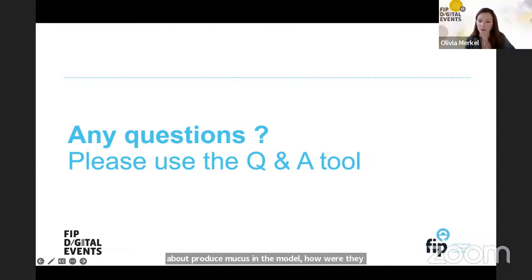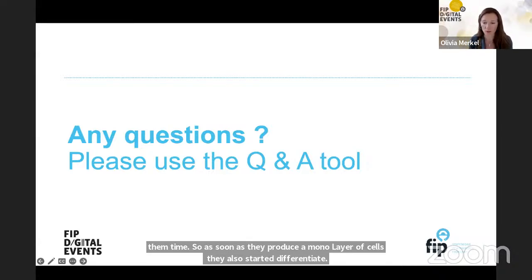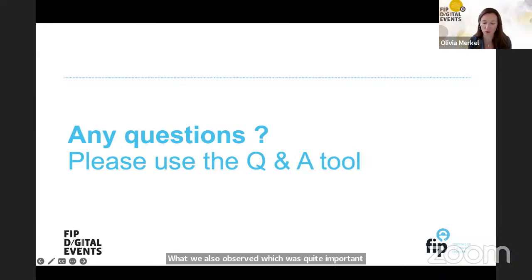Yeah, so the Calu-3 cells are one of the typical models for this air-liquid interface in vitro model. And so Calu-3 cells, when they're grown at air interface, they start to produce mucus. You don't have to do anything about it. You just have to give them time. So as soon as they produce a monolayer of cells, they also start to differentiate.